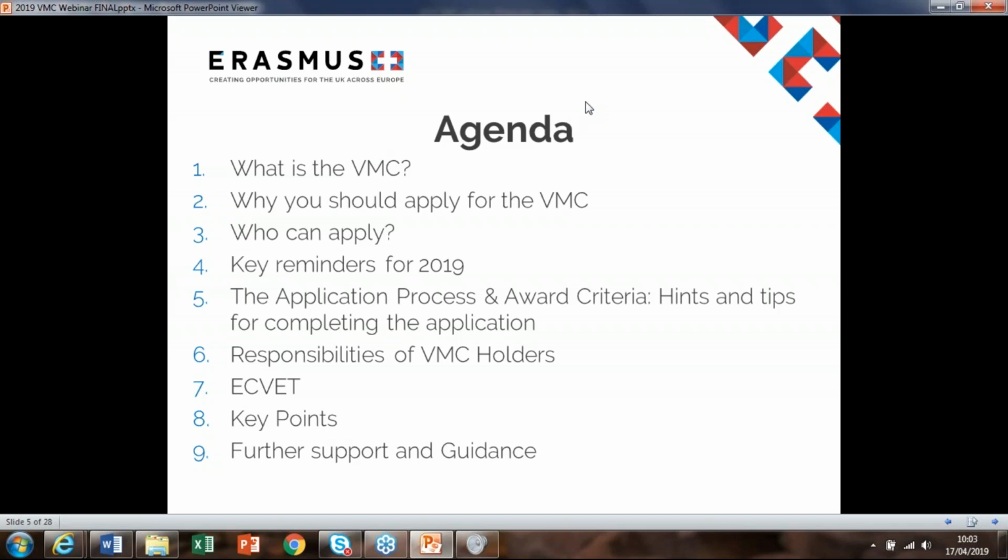So I'll just go through our brief agenda today. To start with, I'll give you a quick explanation of what VMC is, and then we'll look at the key reasons to apply. I'll then run through which organisations can apply, including in particular the selection criteria. This will be followed by the application process and award criteria in a little more detail. We will then run through what is new for 2019, followed by an explanation of how the National Agency manages and assesses your applications, with hints and tips on completing the form and award criteria. The timeline for the whole process and when you can expect to hear the outcome will then be shown.